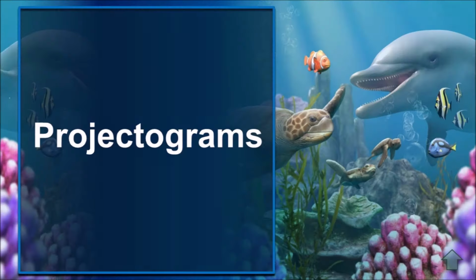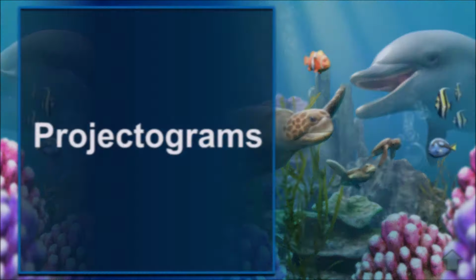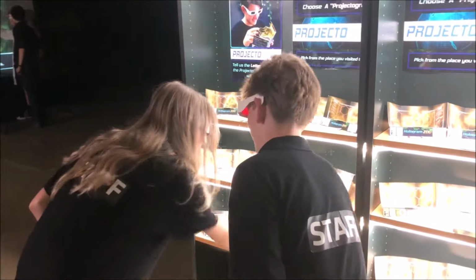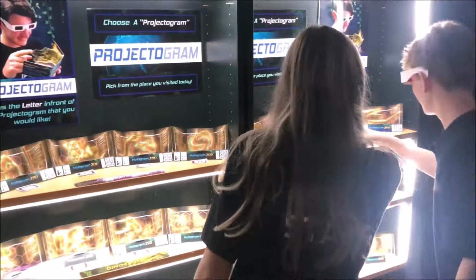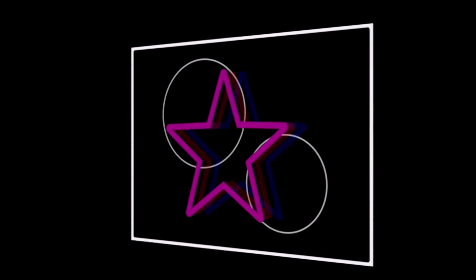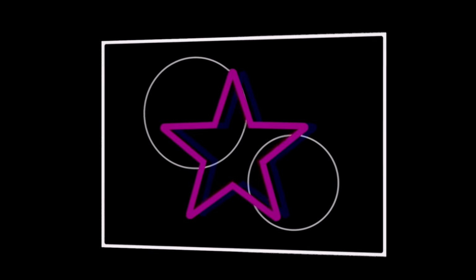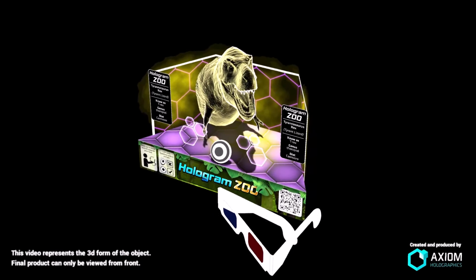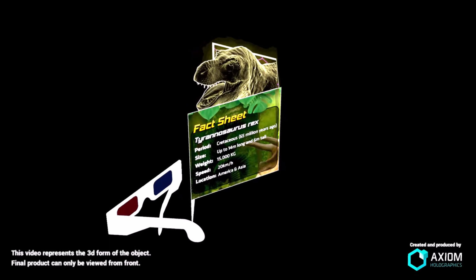When the guests are finished in the photo booth, they go to choose a projectogram. A projectogram is a small cardboard holographic style gift. Normally, red and blue glasses are very dark, and they're perceived to only come out about 3 centimeters from the page. But this new technology makes bright objects that come out 15 centimeters from the page. People are amazed when they see them for the first time.